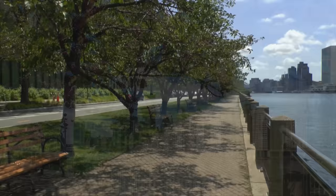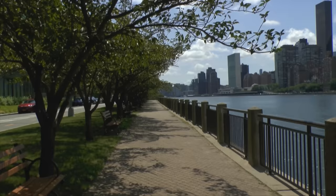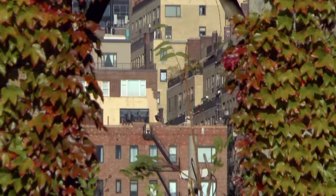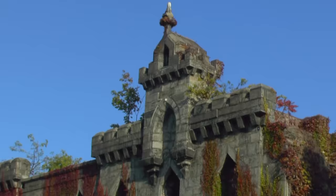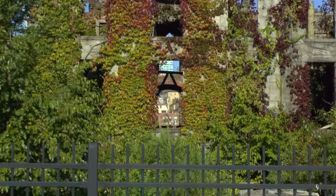First, we'll visit two sites at the south end of the island. Then, we'll head north to get the lowdown on how money and greed are changing this place. That's the Smallpox Hospital. It's New York City's only landmarked ruin. This was the first U.S. hospital dedicated to fighting smallpox, and they put it on this island, separated from Manhattan, to prevent spreading the deadly disease through the city. Now, a group called Friends of the Ruin is advocating for the fenced-off structure to become accessible as a park.